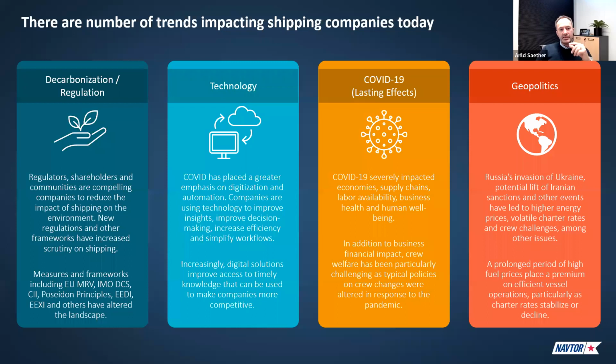So what we see is that there are a good number of different trends, many more than what you see here. And all of these trends in the market today will, of course, direct our development. They will give us the focus areas for how we develop our products.